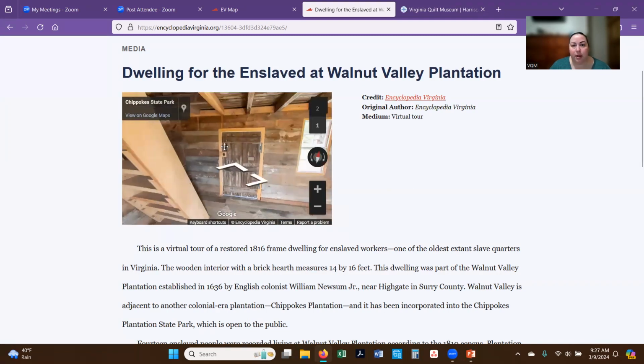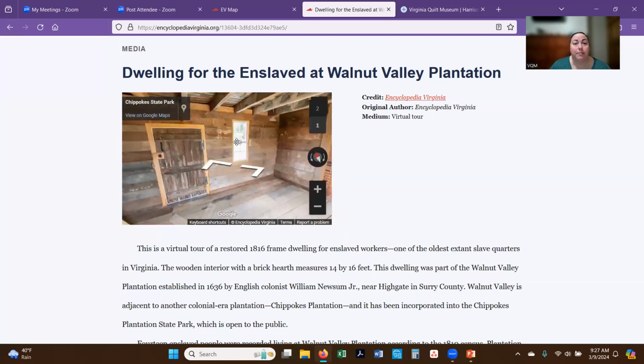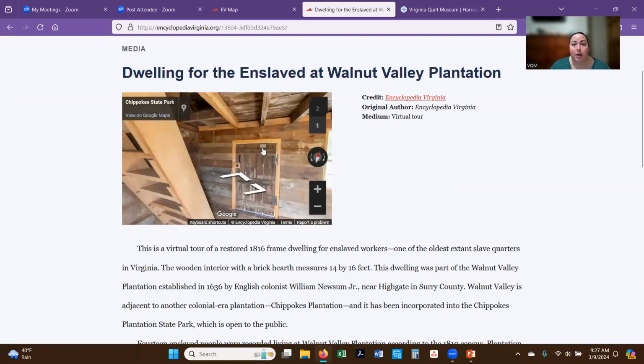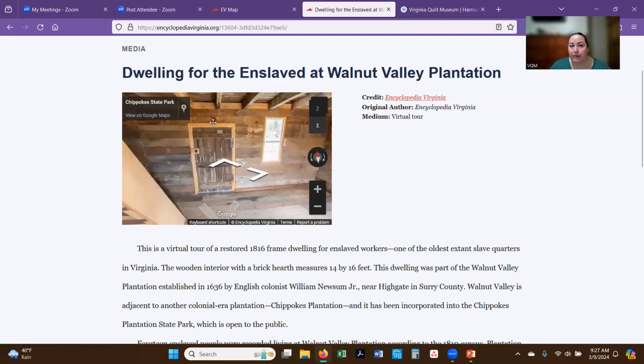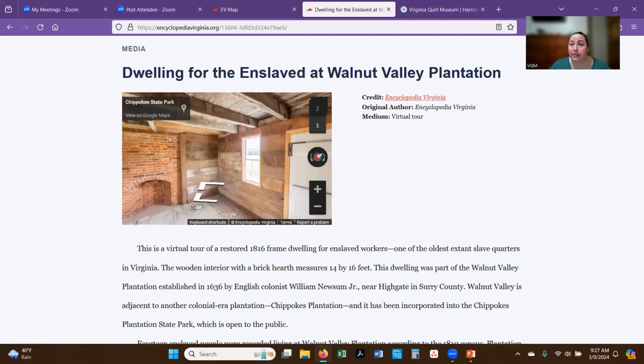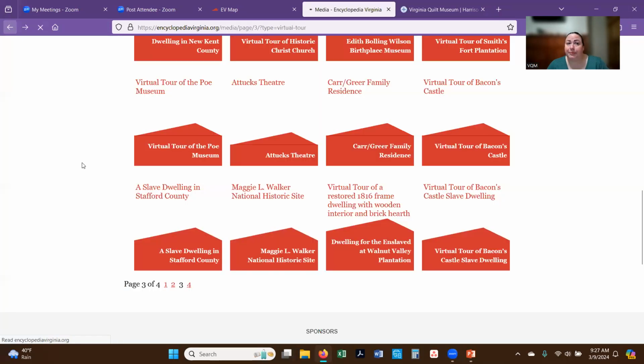And so these virtual tours are great if you are thinking maybe you want to do a quilt about an enslaved dwelling, but you can't drive out to Surrey County. This is a really great way to explore it and get some of the details that you might need for your quilt without having to drive to Surrey County.